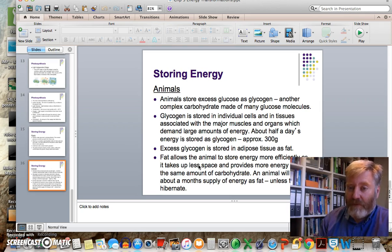But fats are more efficient than glycogen. Glycogen is more efficient than glucose, and so we use these store systems to store away energy in the most efficient manner. And of course, most animals don't hibernate, and they'll carry a bit of fat around with them, roughly on average about a month's supply, because if you're hibernating you might want 3 or 4 months' supply of energy.